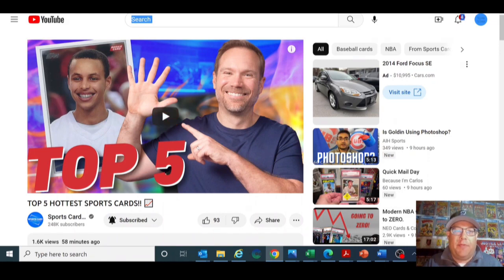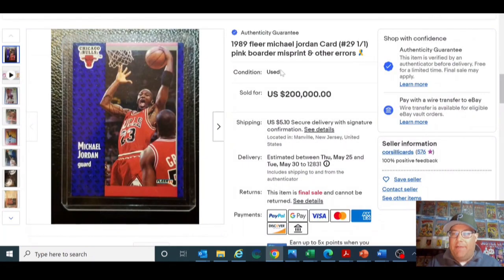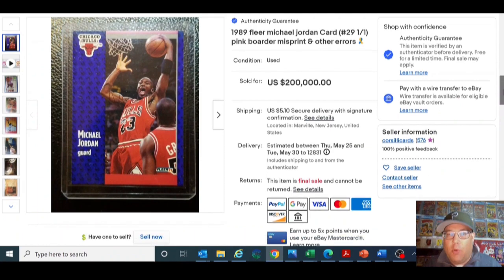So here we go. First card up. 1989 Fleer Michael Jordan. Now, this is actually not an 89 Fleer Michael Jordan, but this is a combo pack. You get multiple cards for $200,000. But the big card is this 89 Fleer, it's not an 89 Fleer. You're going to have to do your own research here, guys. And again, it's very important you do your own research to find out what year this card actually is. Because even the seller is trying to hide this from us, okay? Okay. It's a pink border variation.